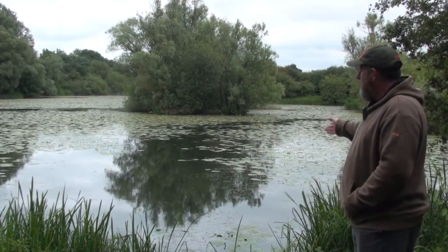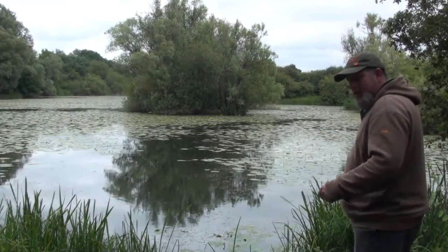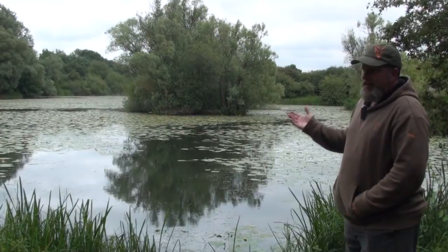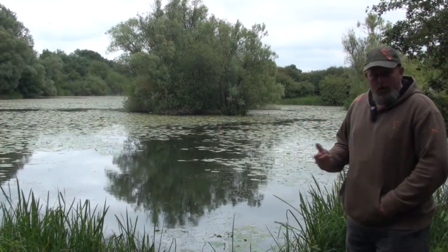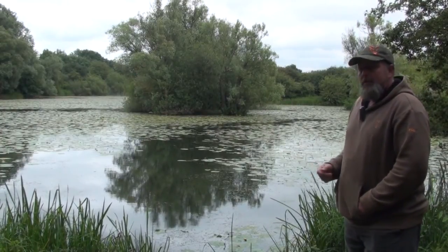These swims are quite small. You need to rake an area, good old-fashioned chugging the old rake out. But yet again, it's another lake on the complex that's very underfished. Like I say, we don't know what carp are in there. We know carp are in there, but it's a damn good tench fishery.